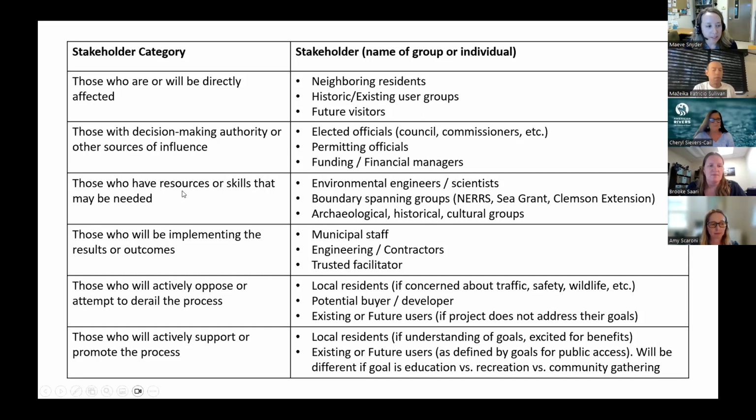Those who have resources or skills that may be needed. I'm doing a wetland restoration, so I'm going to need environmental engineers or scientists. I'm going to be engaging stakeholders, so I should reach out to boundary spanning groups such as the reserves or South Carolina Sea Grant or Clemson Extension that can help to facilitate those interactions. I could reach out to archaeological, historical, or cultural groups to better understand the history of that place and make connections with relevant contacts. And then we have those who might oppose or support the process.